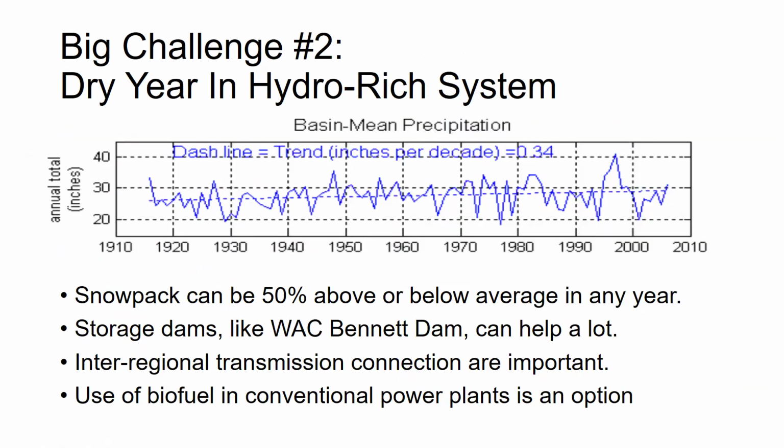Another is what you do with a dry year in a hydro-rich system. This graph is the precipitation, which ultimately translates into the amount of hydropower available, for the last 100 years in the Pacific Northwest. There are some years, like 1977, a record low year, when we had a real shortage of electricity from our hydro system. And then some other years when we've had much above average precipitation. Snowpack can be 50% above or below average in a year.